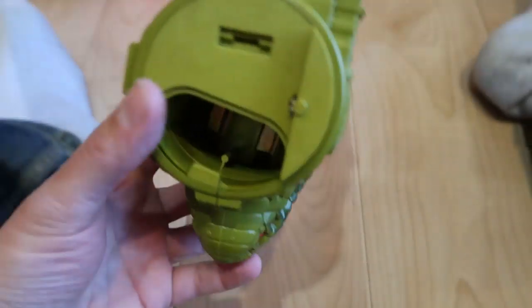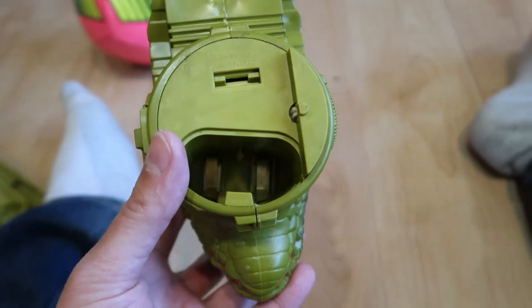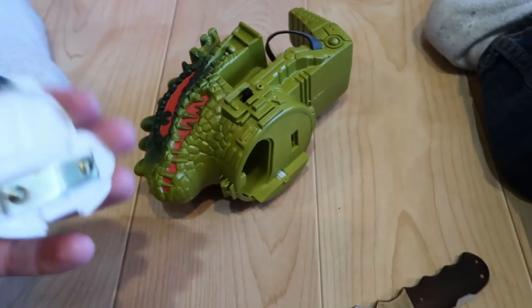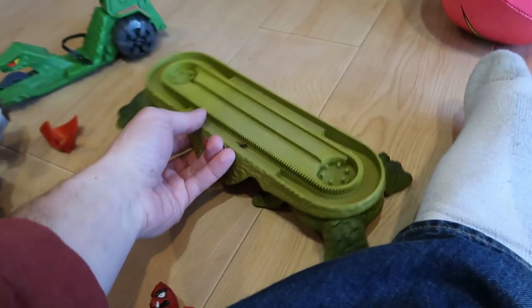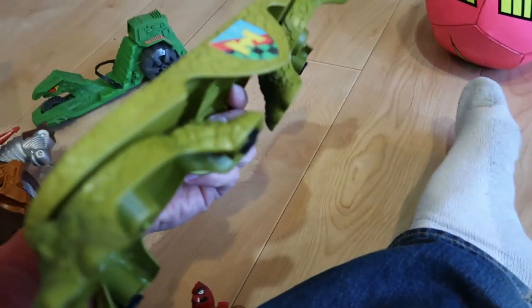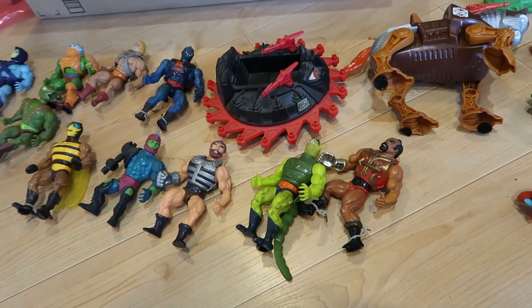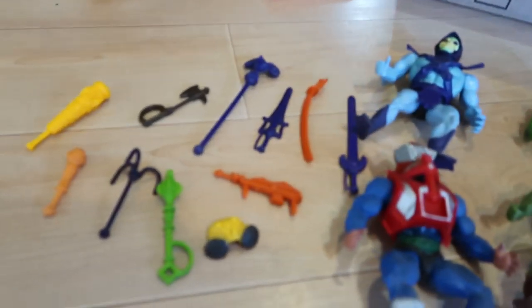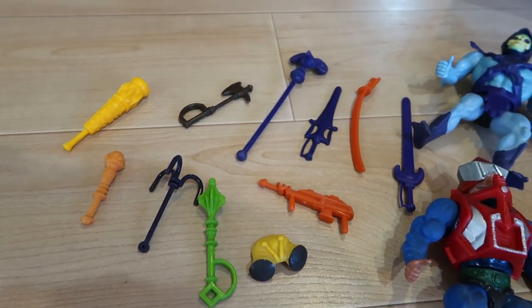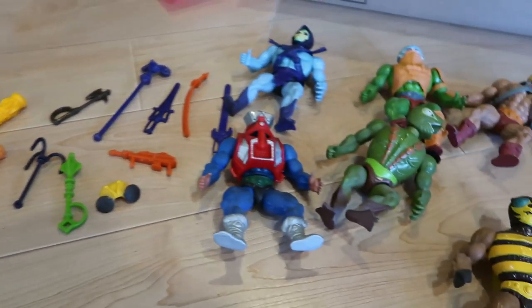Be clean as a whistle. It is. I mean, no battery's ever gone in there. Yeah. Clean. But I still have to give them all an Odoban and soapy shower just to clean off the decades of funk associated with them.